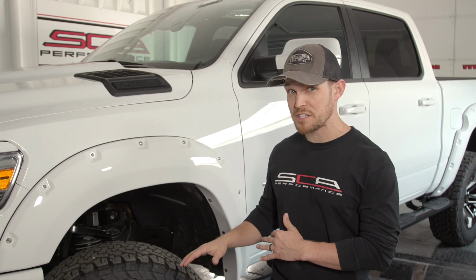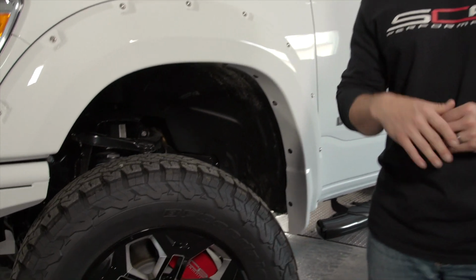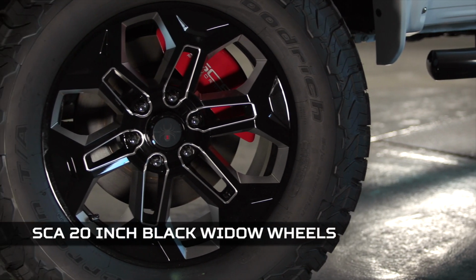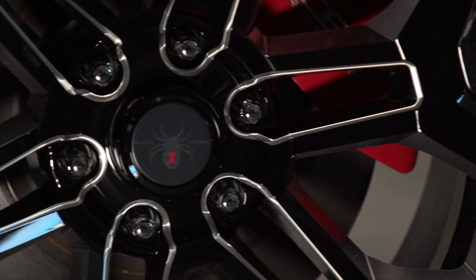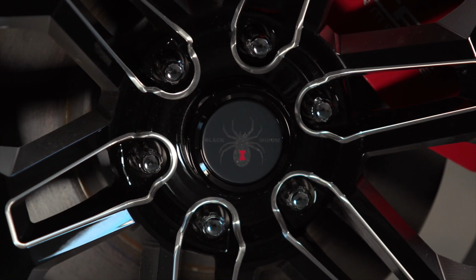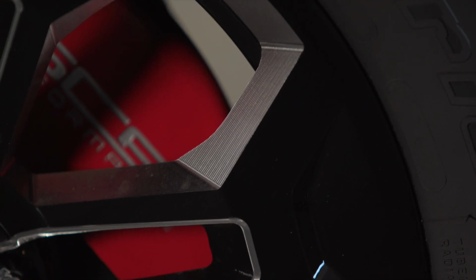Now, these 35-inch BFGs are mounted on 20x9 SCA Black Widow wheels. Our 20-inch wheels have been engineered with a 4.5-inch back spacing and a negative 12mm offset to sit flush with the fender flares. The concave style and gloss black with milled spoke finish give the wheels that bold look the Black Widow's known for.